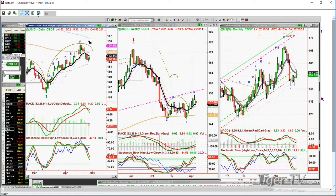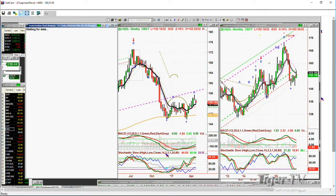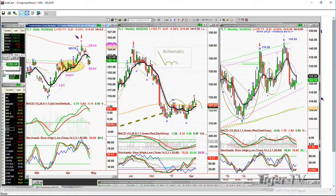Not good. So bonds are suggesting that yields are going to, at least in the shorter term, go a little bit higher. And that says to me that sometime next week, I think you're going to get a turnaround, because of this H pattern in the weekly chart of bonds. I think you can see it a little bit better if I go to the TLT. You see the TLT right now at 121.71, down 41 cents.